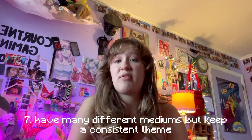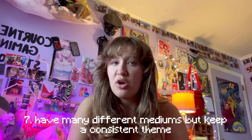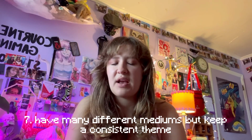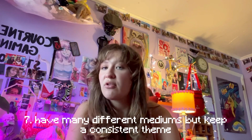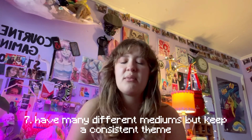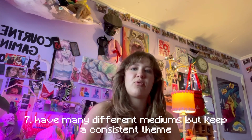And even if it was a piece that didn't necessarily correlate with that, like a nature artwork, I sandwiched it between other art that shared those colors or similar themes to just make it flow much more smoothly. Oh yeah, one more really good tip.